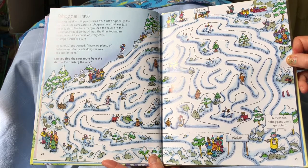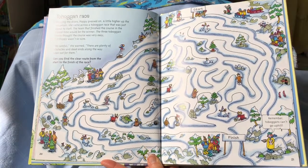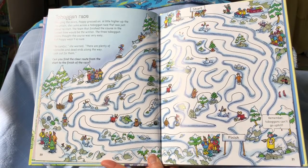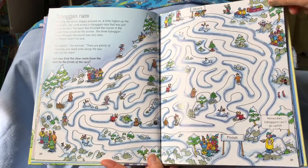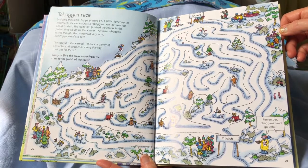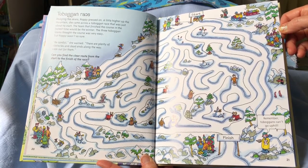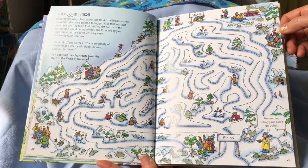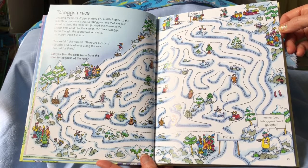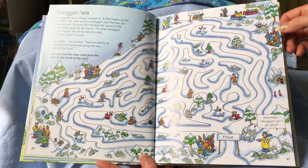Look out for them. Can you find the clear route from the start at the top to the finish of the race? I'm sure you can, but Poppy's right. It is tricky. And then you're going to find Basil, right? And the mountain monster, right? You can do it. Remember, toboggans can't go uphill. That's a good trick too.